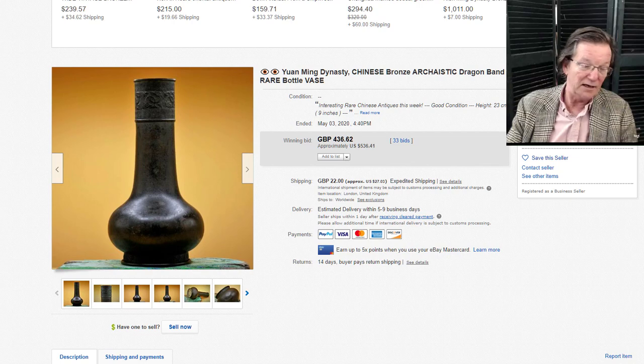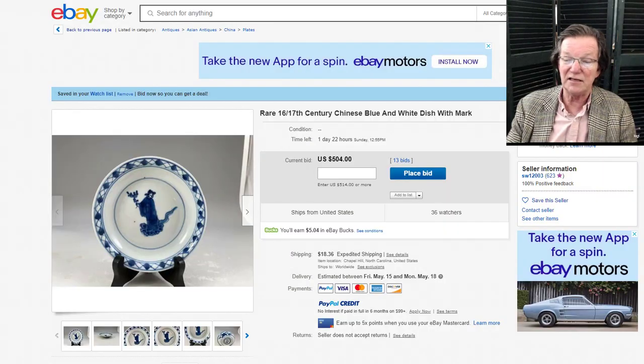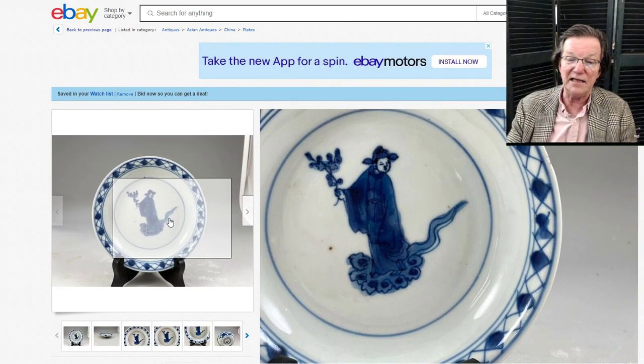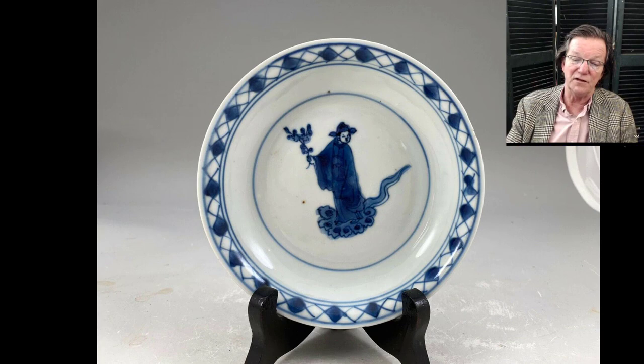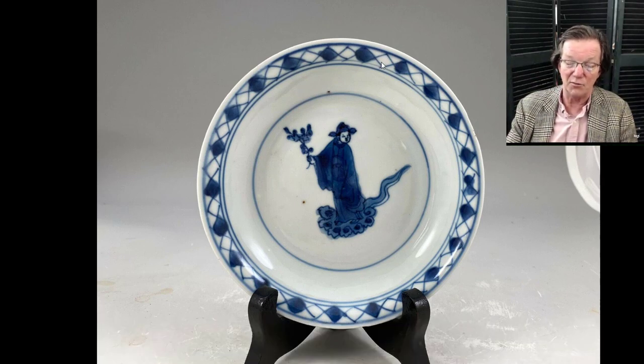All right. And now let's take a look and see what's coming up. How about that? All right, there. This is closing on Sunday. This is a very, very nice late Ming bowl with a single floating immortal in the middle holding up branches of flowers. I like that sort of loosely drawn diamond alternating, dark and light outer border.